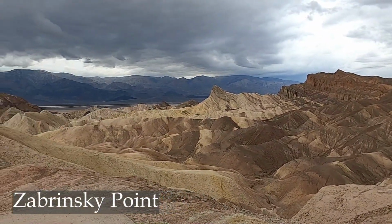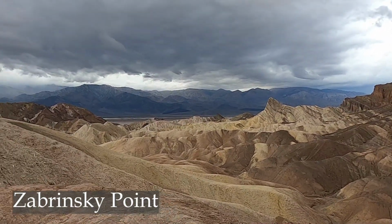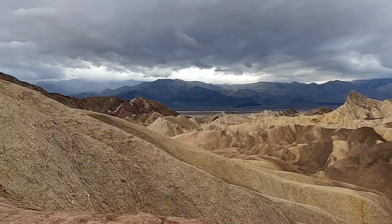Zabriskie Point was only 100 meters from the road, and a really cool place to see before we ended our first full day here in Death Valley.